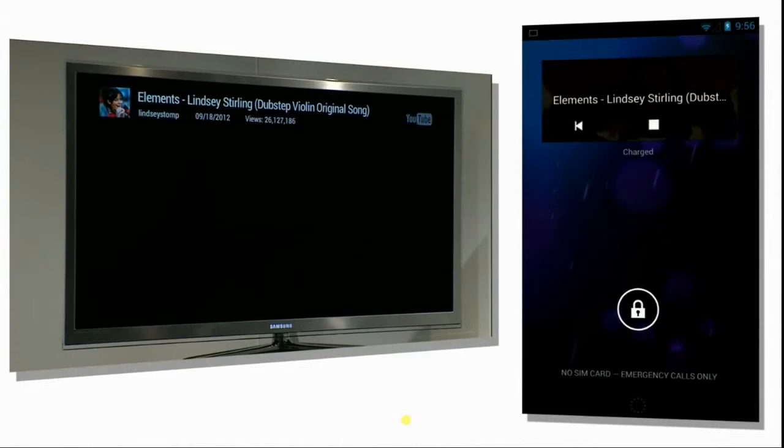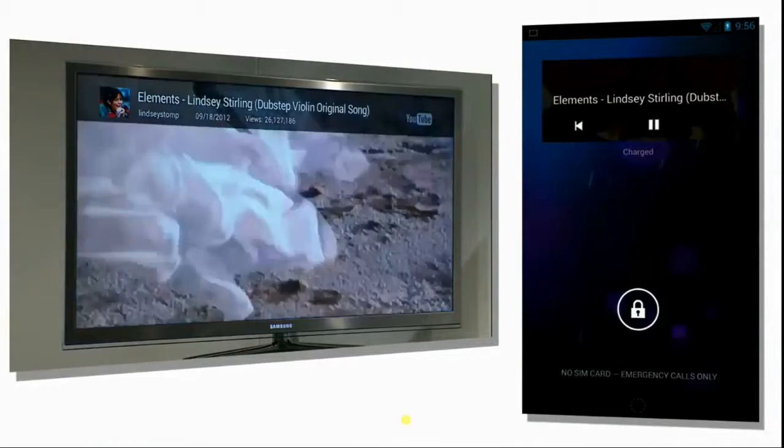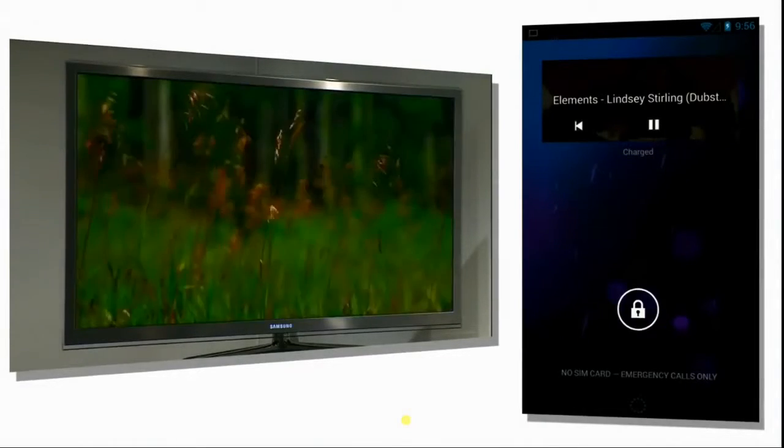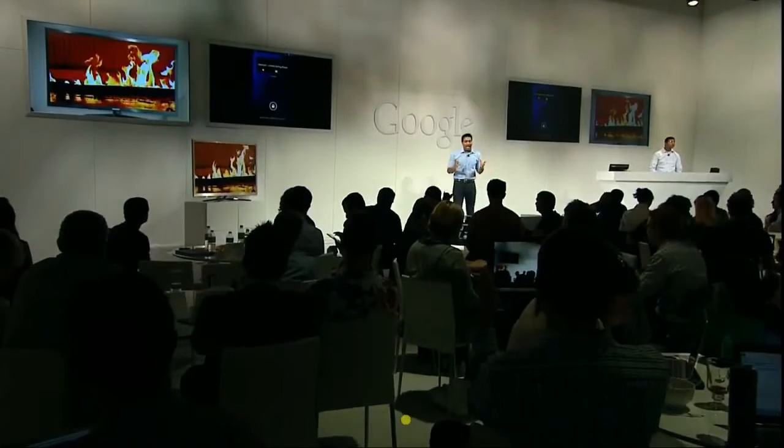It's pretty simple. By using my phone, YouTube on TV becomes familiar, simple, and intuitive. Now, we recognize that not everyone's going to have an Android phone. Right? In reality, most households today already have a mix of Android devices and iOS devices. And we need a solution that's going to work for everyone. And that means for every device.